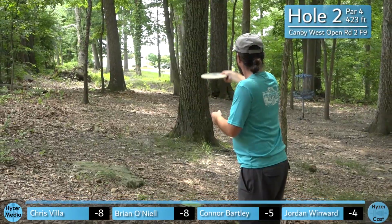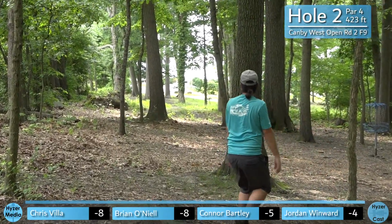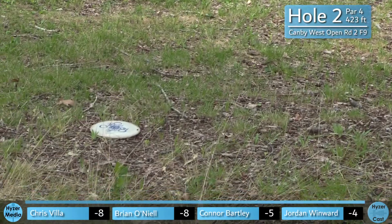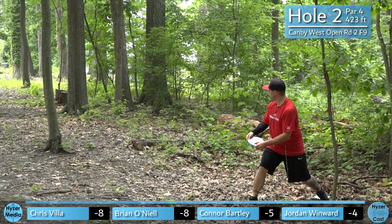And Jordan opting to go tighter to the left side. Doesn't quite get all the way up there. And again, Brian with the farthest drive of the group. Goes outside all the trees. And there he is. That's in the circle. Probably 20-25 feet.